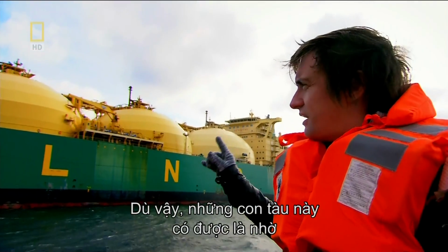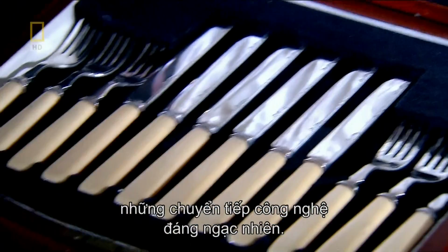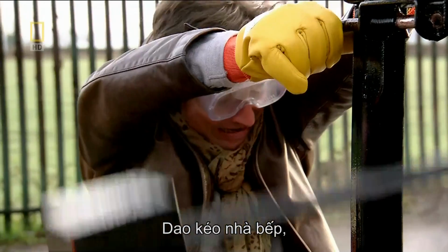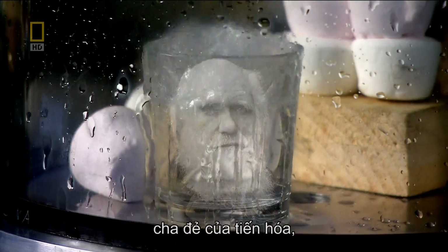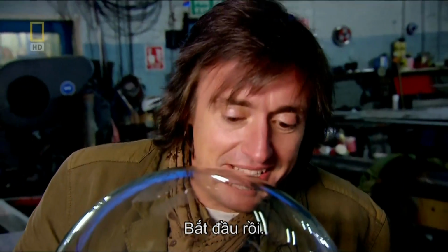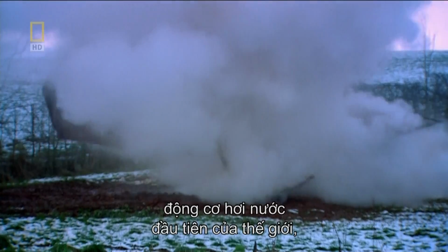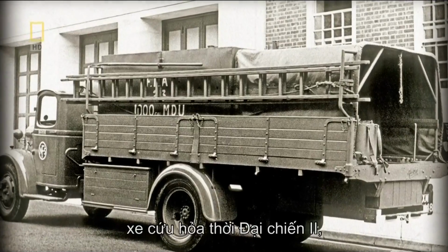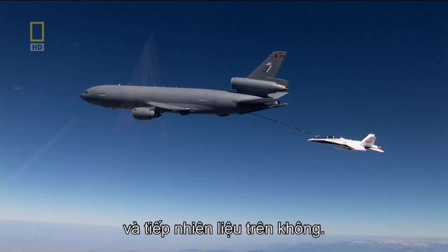Yet these ships owe their existence to some surprising connections. Kitchen cutlery. The father of evolution. And there it goes. The world's first steam engine. World War II fire engines. And air-to-air refueling.